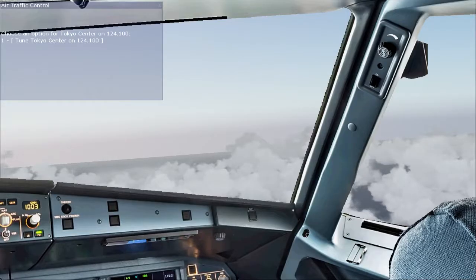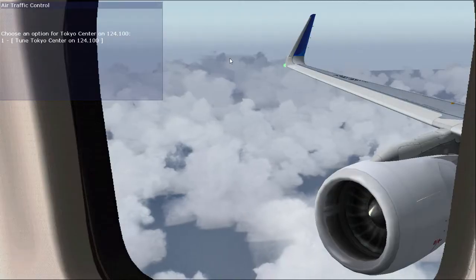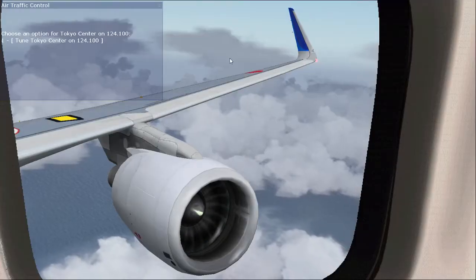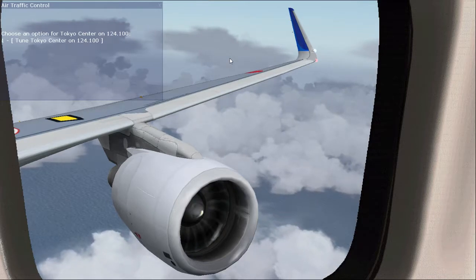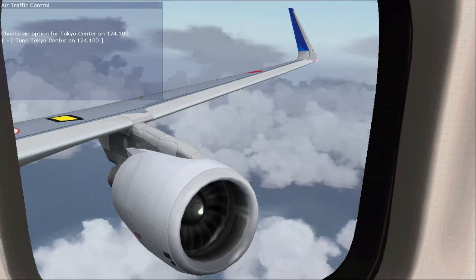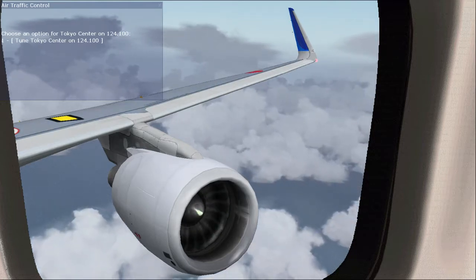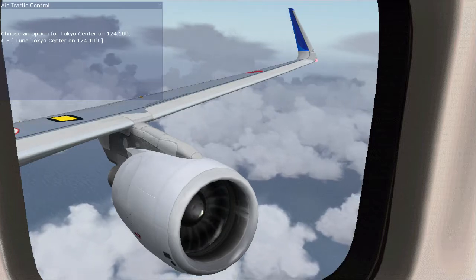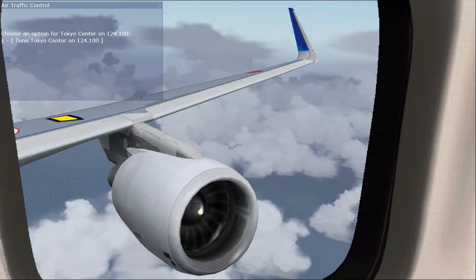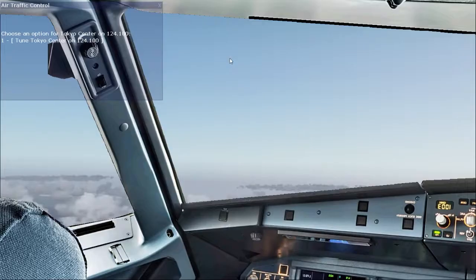We just recently passed through some pretty significant thunderstorms and had to do a lot of navigation to get around those. You can see them in the left rear cabin view there. But the weather ahead looks pretty smooth. I think we're going to have a good approach into Tokyo today.